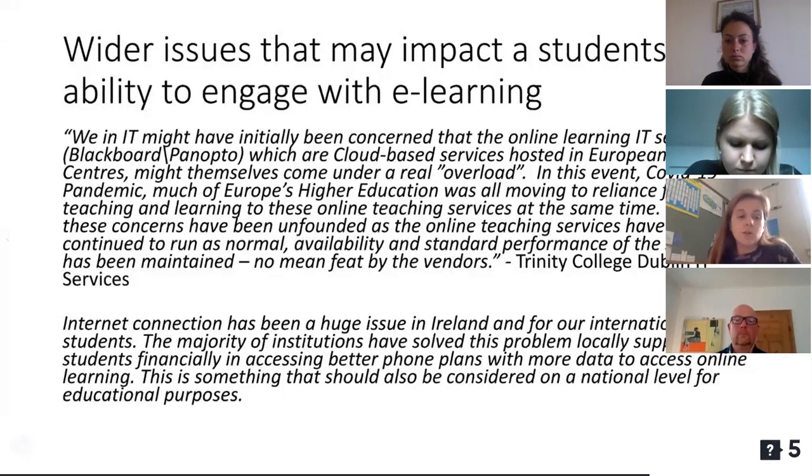So that is really good to know. I think something for us, and I think it has been recognised by the international cohort, but it is an issue, particularly for our country, that we have a lot of rural areas, and we have a lot of areas that wouldn't have good internet connection.